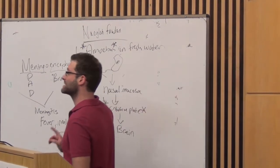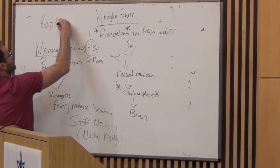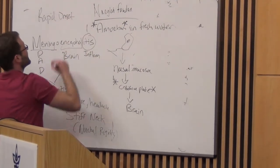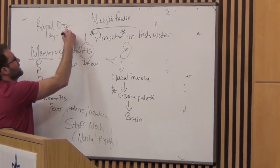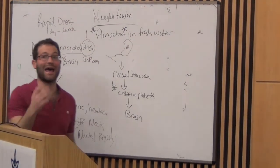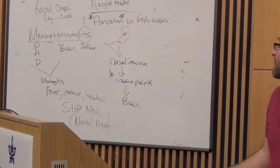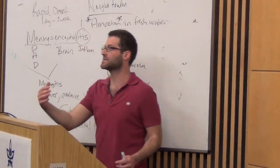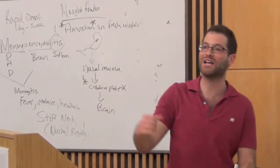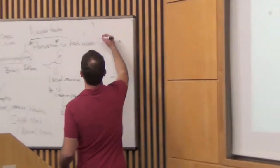So basically what happens is this has a rapid onset. What I mean by this is within a day to 1 week, you're going to have a guy going from getting headaches to getting a stiff neck, and then suddenly he's comatose, okay? So usually when a doctor suspects that you have meningitis, they're actually going to do a spinal tap. And this is diagnostic. So how do you diagnose this?